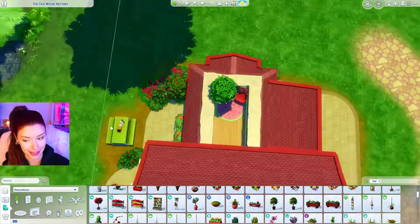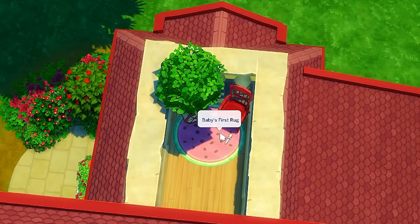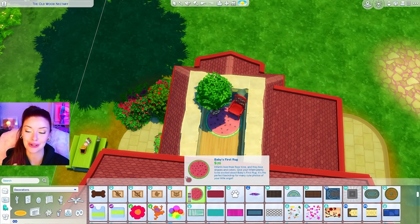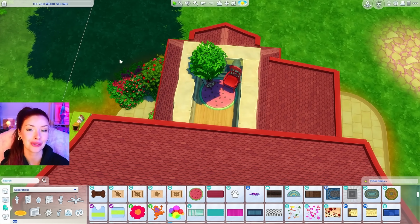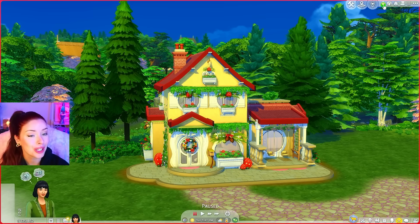It's a very small balcony. So we just have a tiny rocking chair in there, and there's this baby rug from Base Game. That is definitely a watermelon, but it's the closest thing to a strawberry that I could find at the moment. So that is what we're gonna do for our balcony. I also made a layout, so let's go inside.